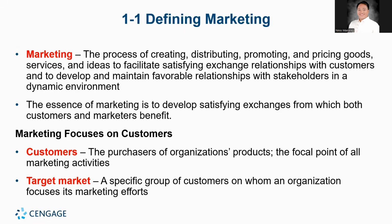Second, target market. A target market is a specific group of customers on whom an organization focuses its marketing efforts. A business cannot serve everyone because customers have different needs, preferences, and buying behaviors. A target market helps businesses identify the customers they want to serve. For example, a milk tea business may identify its target market as college students, young professionals, and teenagers. Why? Because these customers may enjoy trendy beverages, use social media, and look for affordable products.